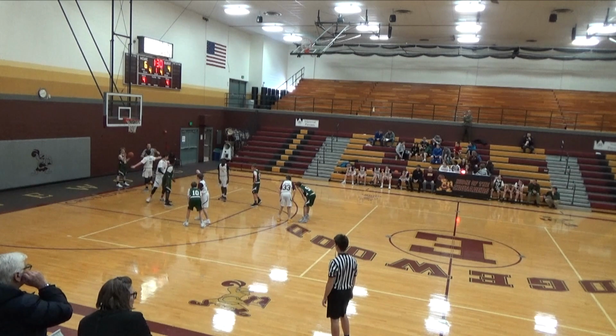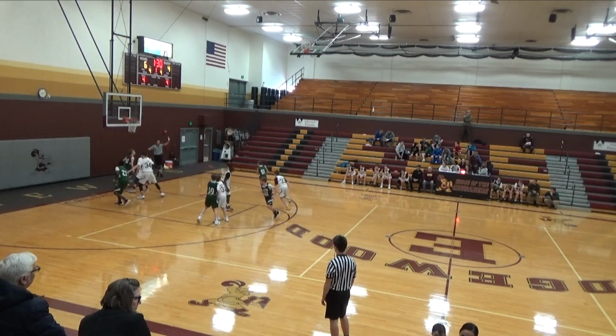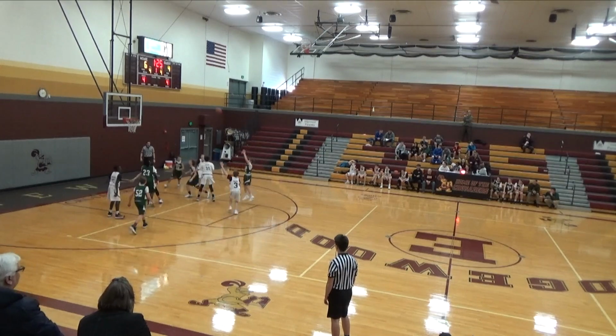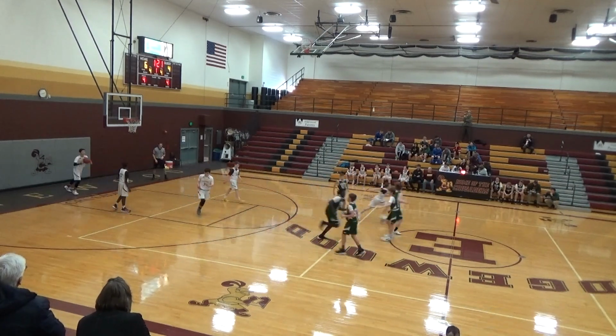So I think everybody's in reasonable position defensively, including Carter here. But Carter's man slips him and gets wide open here. So you always need to have awareness of where your guy is and where the ball is. And when the ball goes up, please box out, Carter. Lake is too far under the basket also.